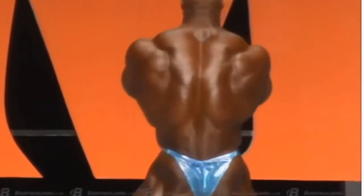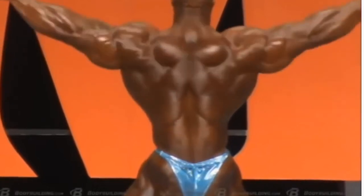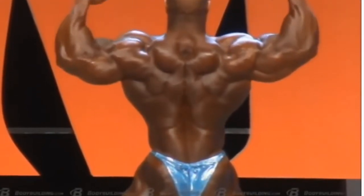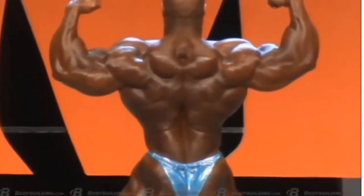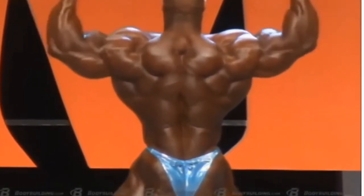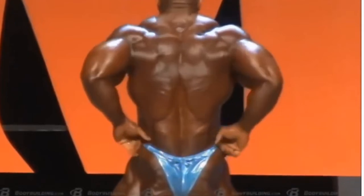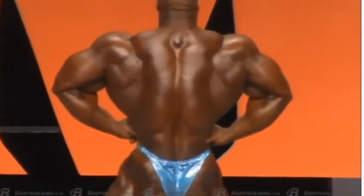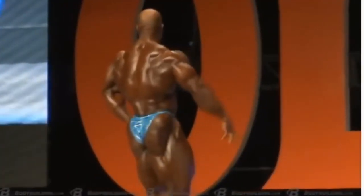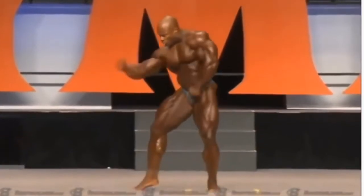Now, as you can see right here, Phil is usually way more detailed than this. This isn't a full HD, 4K or even 1080p video. It's not doing him any justice, but you can see from a video perspective that he doesn't have that really nice detail down the back, down the glutes. I mean, it's probably there. It's probably the lighting, to be honest. I'm not saying that he doesn't have it. I just can't see it from the video, from the apparent lighting. It's just not that great.